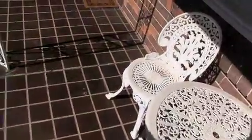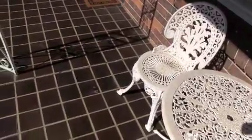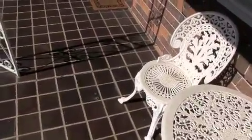Front porch has had a bit of movement and there is some cracking to that porch detail. It would appear that quite possibly there's been an extension of the concrete at some point in the past.